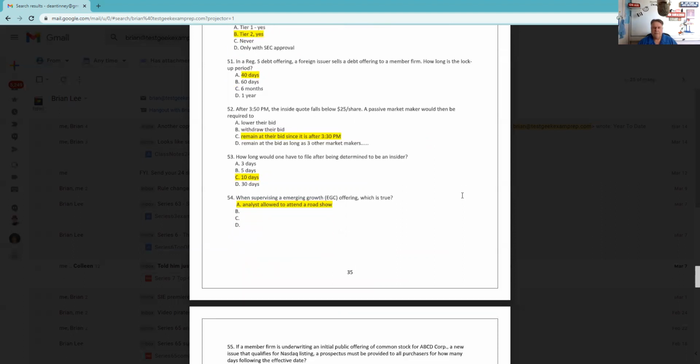Reg S, very testable. When a foreign issuer sells a Reg S debt offering to a member firm, be careful here. This is a foreign issuer selling this to Goldman Sachs, for example. How long is the lockup period? 40 days. Now, I don't think this is the one I hear on debrief.